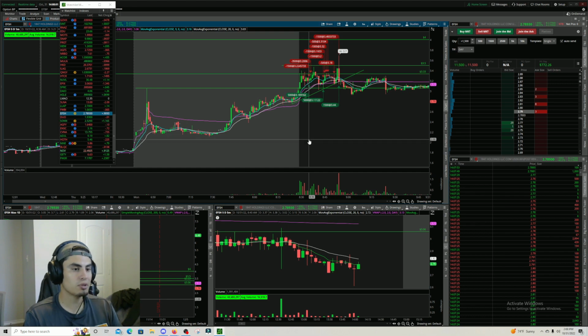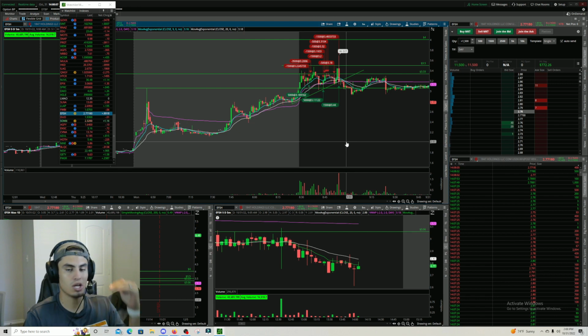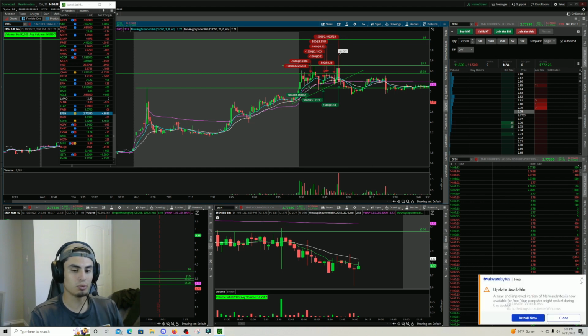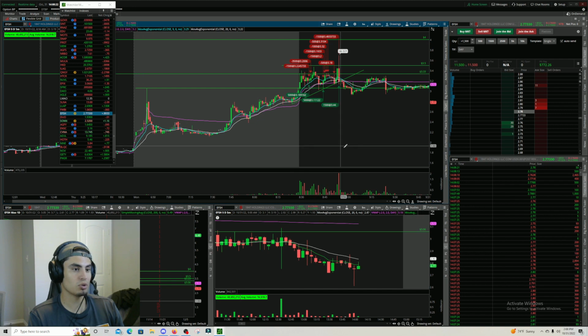Because some of the times these first 1-minute candles can completely reverse. You might think that this stock is looking strong, and that first 1-minute candle is opening up, and then out of nowhere, in that first minute or two, these candles can absolutely flush or absolutely rip. So I always just wait at least 2, 3, 4 minutes, and then I see what trade I can find after that.